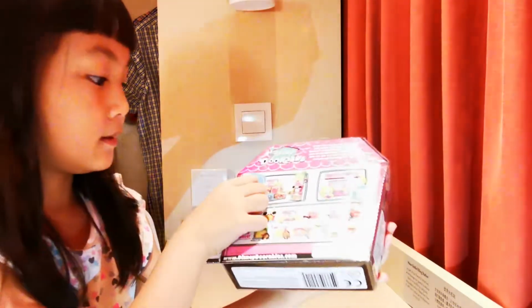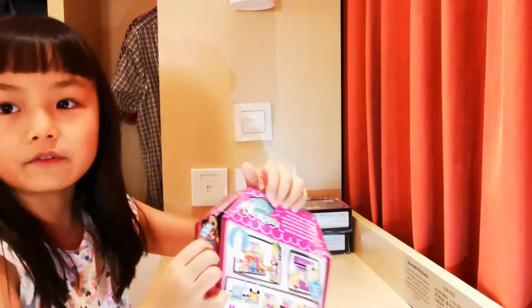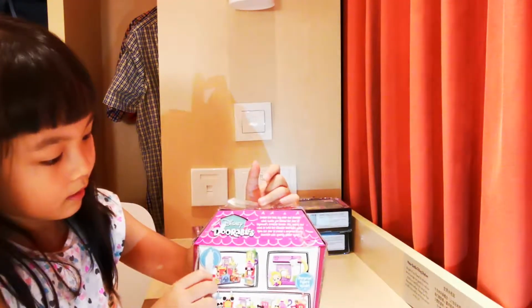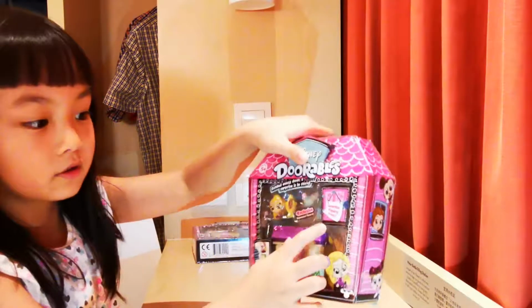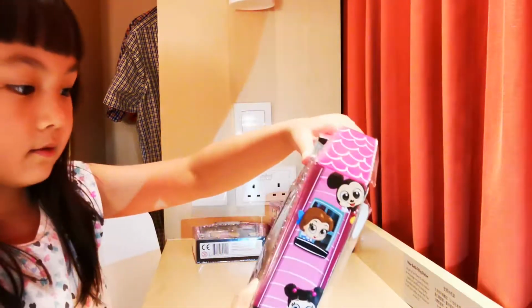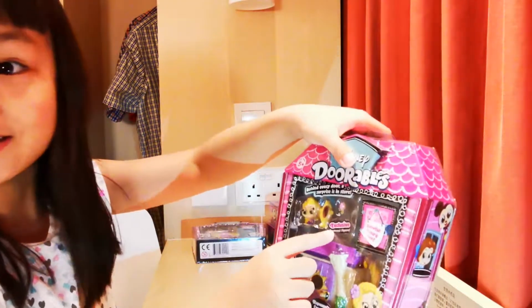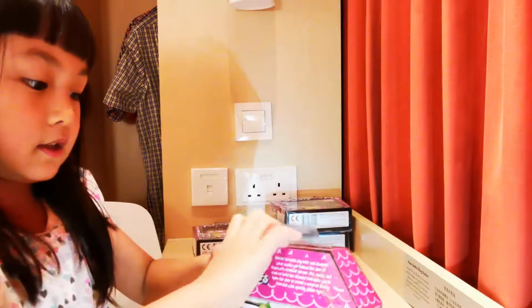This is a special edition, right? And I don't know how to figure out how to open these things. There's a special figure inside here, too. Exclusive figure, what's that? Oh, yeah, that's Rapunzel, okay. Yeah, Rapunzel is exclusive.